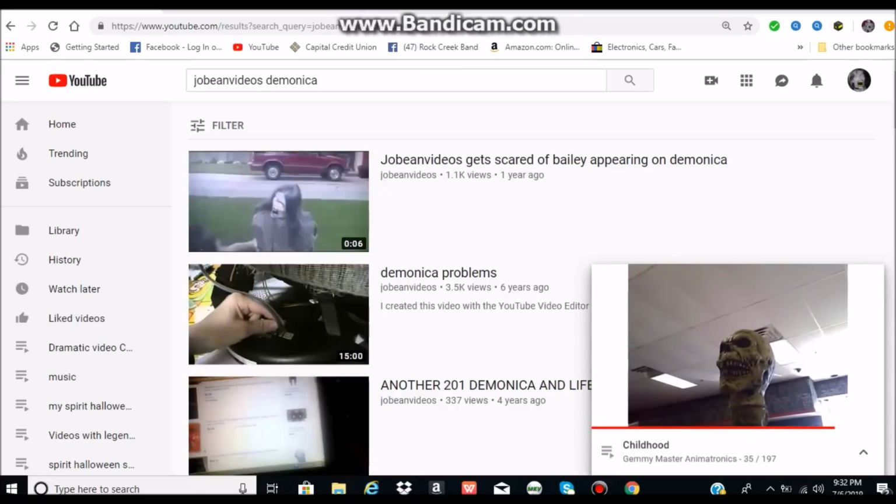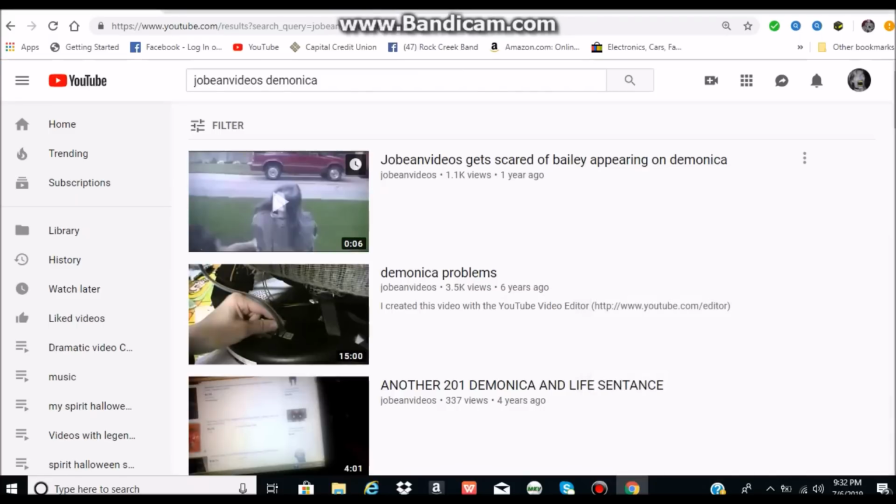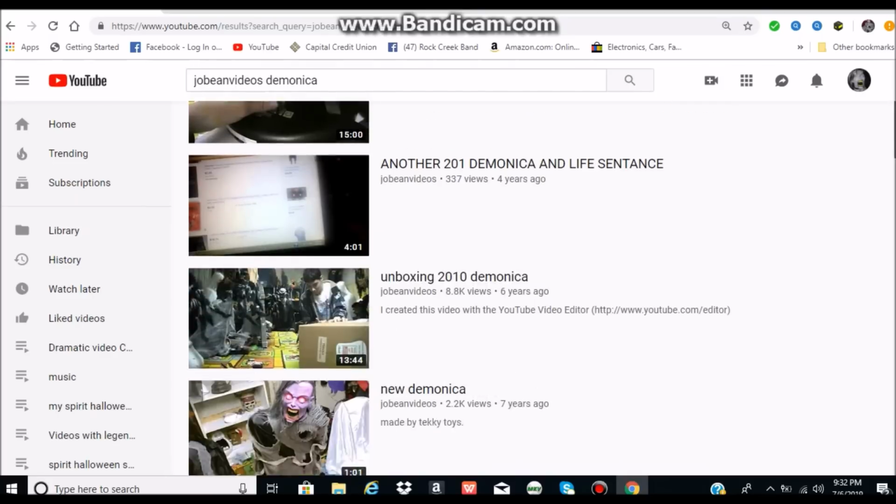Another thing that's weird about the Demonica is that some of them, their heads move differently. Like my very first one, its head didn't move very far to the sides. My second one moved a little bit more, but the head turning was also a little weaker. And then the recent one I have, its head turns so far to each side. It's weird. I'll show you a few examples of those too.